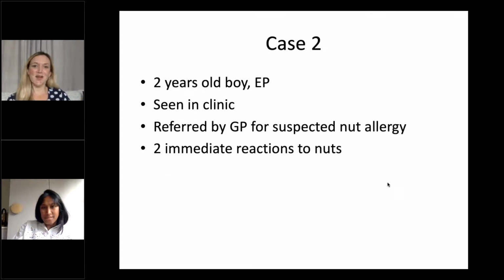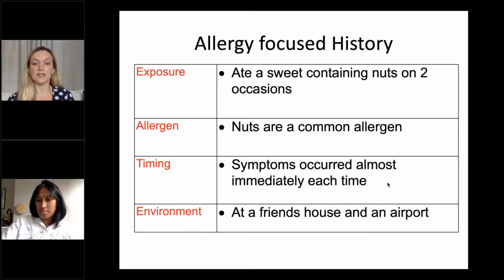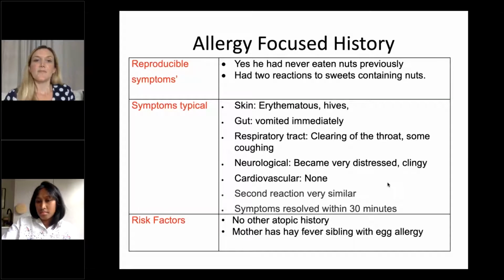So the next case is a nut allergy. It's a 2-year-old boy. He's been seen in clinic and he's been referred for having a suspected nut allergy after having 2 immediate reactions to nuts. If we go back to our allergy history, he's eaten a sweet containing nuts, so we've got exposure. We know that nuts are a common allergen, and the symptoms occurred almost immediately, so the timing fits. And the environments were higher risk. He was at a friend's house and at an airport. The symptoms were reproducible because he'd not eaten nuts previously and he's now had 2 reactions to nuts.